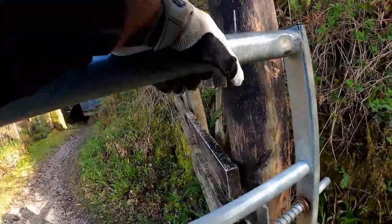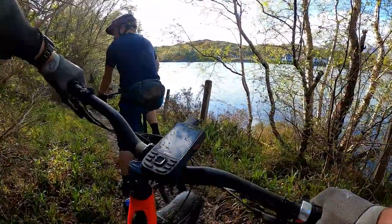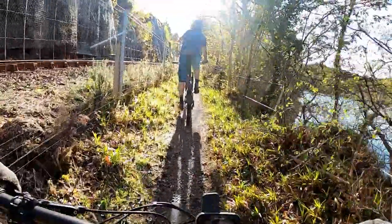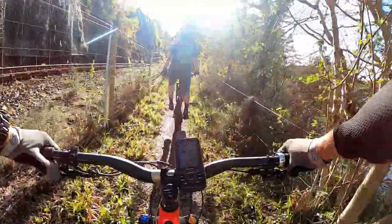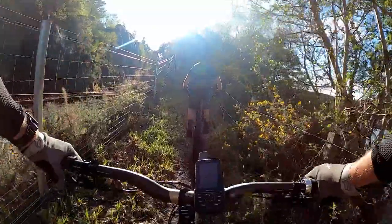Oh, here we are. This is quite a sneaky little hill, this. It's a good challenge to get up this hill. Oh, right by the railway line. Yep. So this little bit here, a bit cheeky.